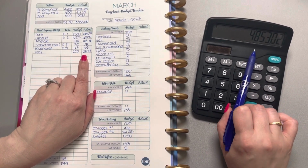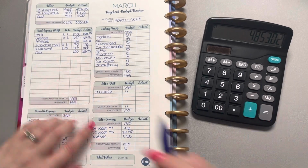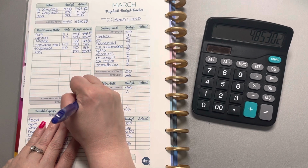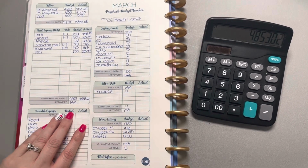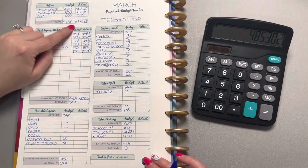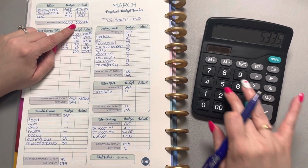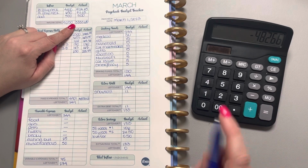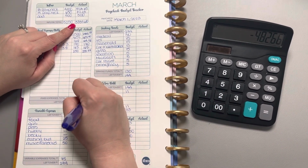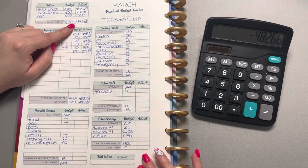Okay, so it equals $4,853.02. When we take the fixed expense total away from our inflow, that's going to leave us with $482.66.